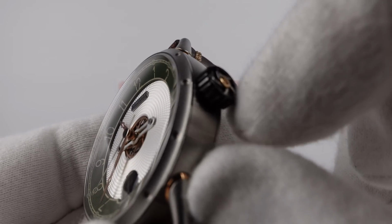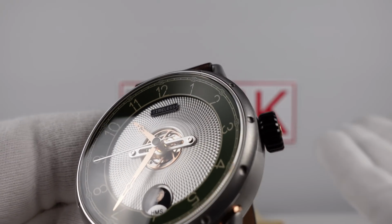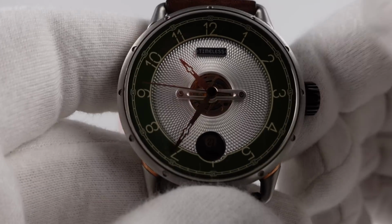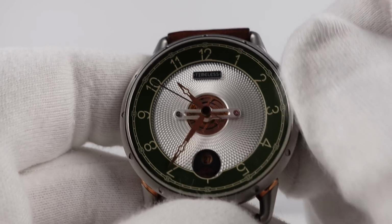The teeth of the gear tooth bezel have been deburred very well with a nice chamfer, and the quality of the black PVD coating is 10 out of 10 as one would expect. Now, as it's a push-pull crown, when it's closed, you can manually wind it.